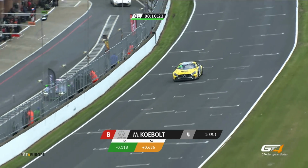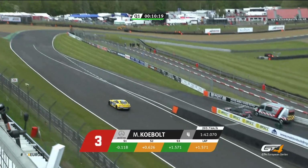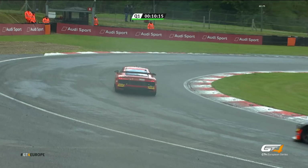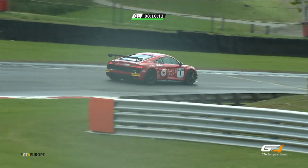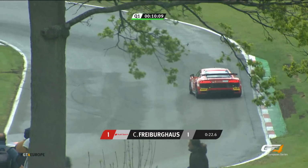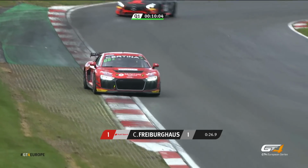Here comes Kobold. And Kobold over the line. What can that be offered up as? 42.070. That means it's third fastest for Kobold. That is the fastest car in the session, the lone Audi. Number 1, Cedric Freiburg House, the Swiss silver graded driver with last year's Silver Cup champion Nikolai Müller-Madsen, who will do Q2.